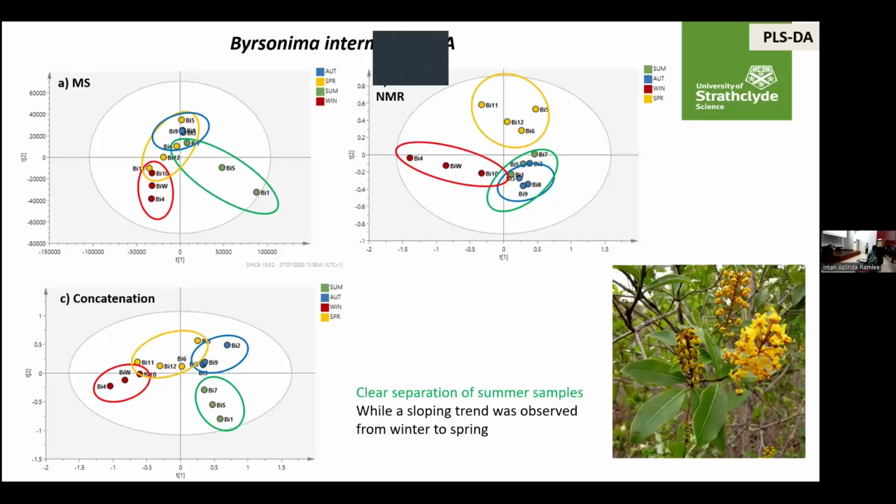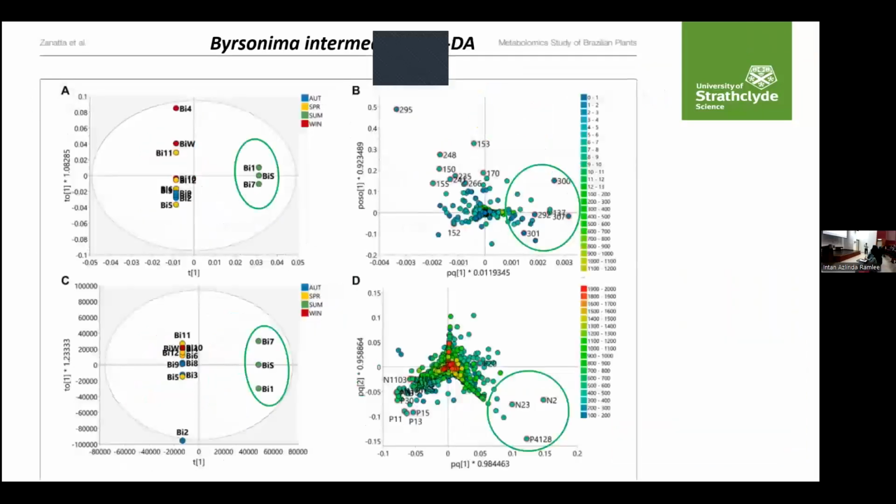But when she concatenated the data, she had a better separation of the samples from the four seasons. So from here, she can now extract the biomarkers and pinpoint and define them. So extracting out the data from the so-called fused data sets. Here is her summer, and here we've got the chemical shifts. So this is the ppm. Those were the defined chemical shifts for her samples coming from the summer. She was focusing on the summer because she would like to know when the anti-inflammatory triterpenes are being produced.